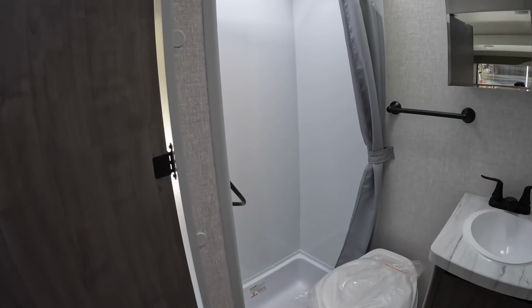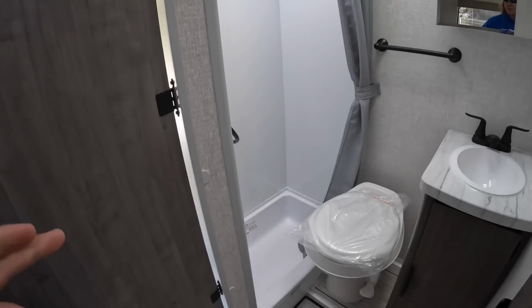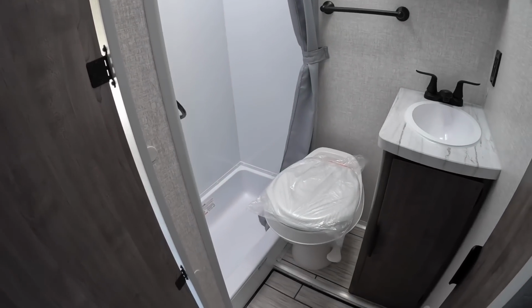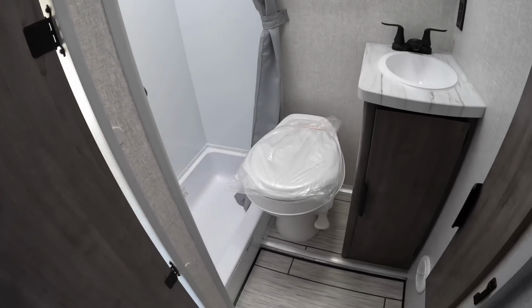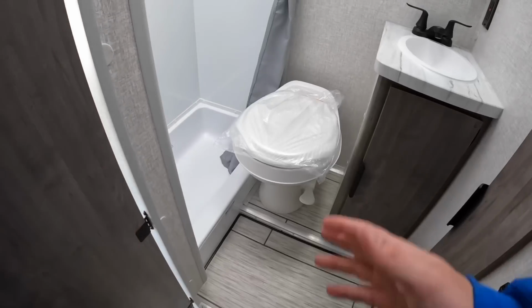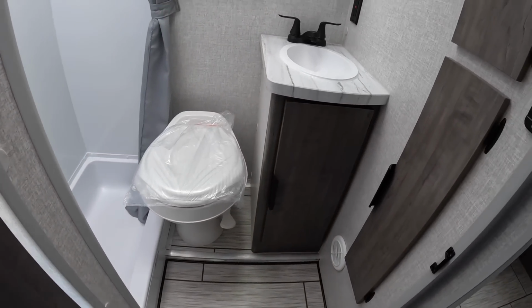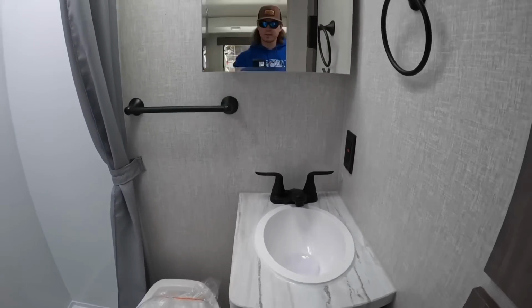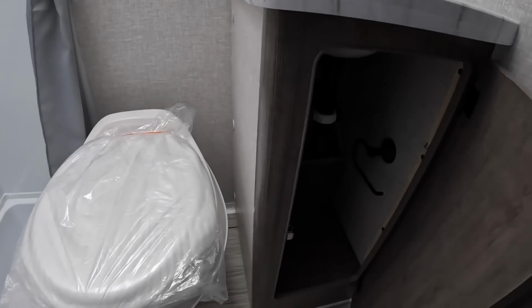Yes. 975, 1062, and 1172 are going to be your only dry bath models for current production. It's massive. I mean, look at this shower. You have plenty of space in the shower there to get the job done. And then right beside it, you've got your toilet. Plenty of room for the knees to relax and do your business. And then over here, you've got the sink. A nice little mirror there to check yourself out while you're brushing your teeth.